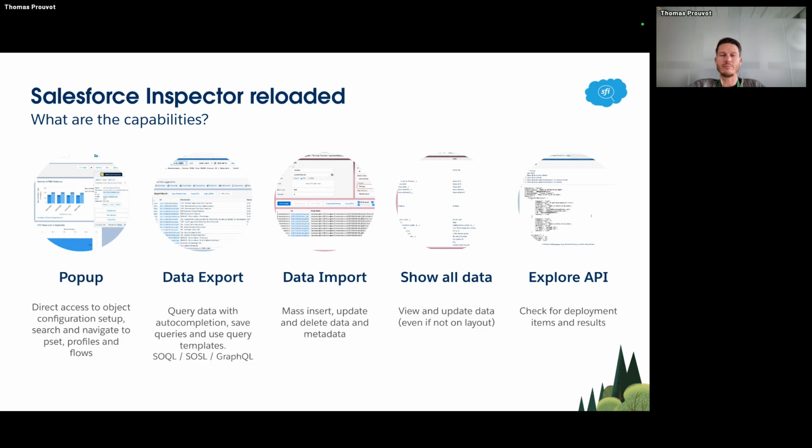You also may know the show all data page. This is the one where you can see all the information of a record, even if it's not displayed in the layout, if you have the right to read those fields.